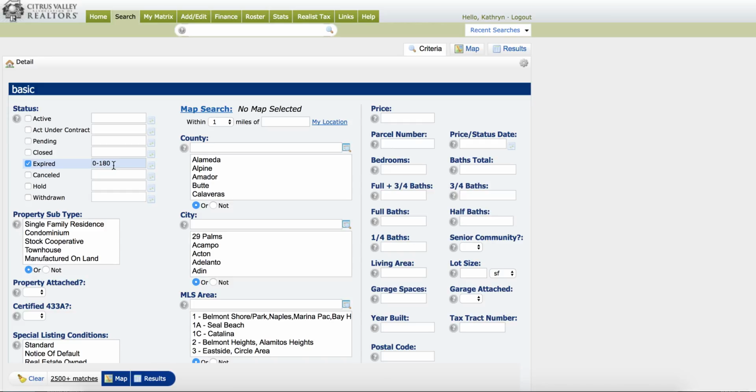Most of these people are expired, and if they never relisted, it's generally for one of 2 reasons. Number 1, they didn't really want to sell. They were kind of just testing the market. And number 2, maybe they didn't have enough equity in their property and they would have had to write a check to close escrow. So what's been happening in the past couple of years? They've been making payments on their property. The market's been pretty good, so their home is probably worth a little bit more, so now they can afford to sell.